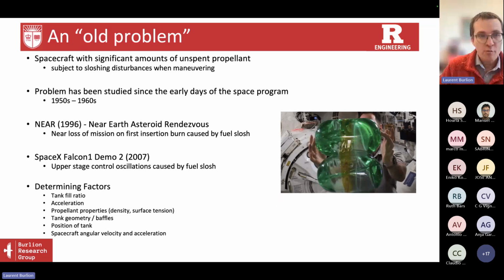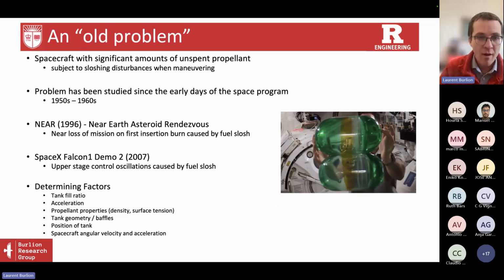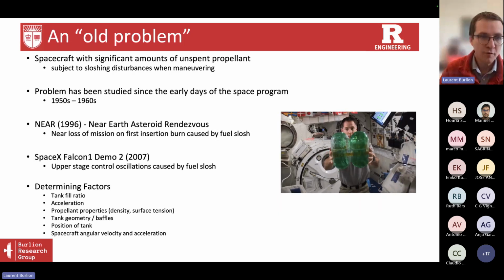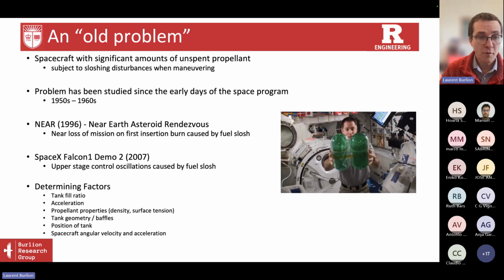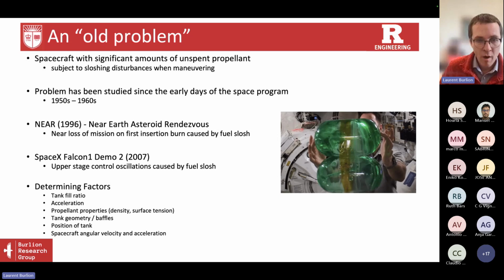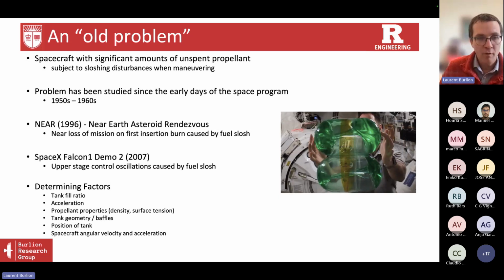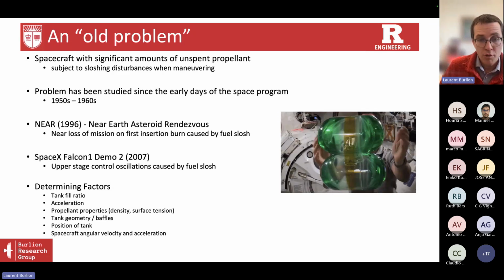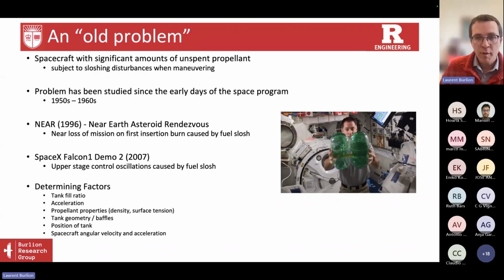So sloshing is an old problem. It started in the 1950s. The Apollo mission was about to fail because of a sloshing problem. In 1996, there was also a near loss of mission for the Near-Earth Asteroid Rendezvous caused by fuel slosh. More recently, in 2007, SpaceX Falcon 1 got some upper stage control oscillations, which were caused by fuel slosh. What are the main factors when we speak about sloshing?